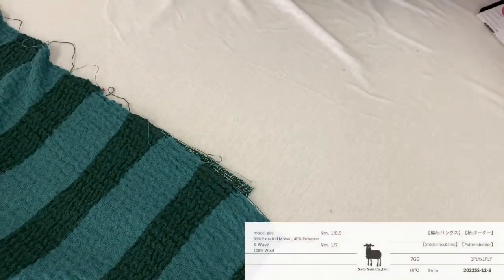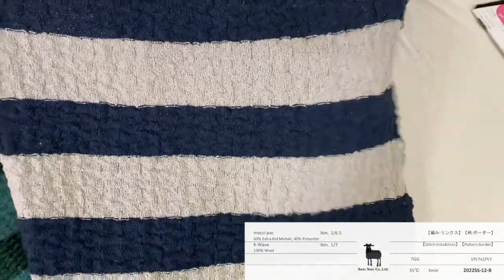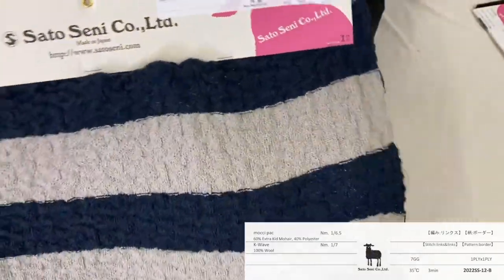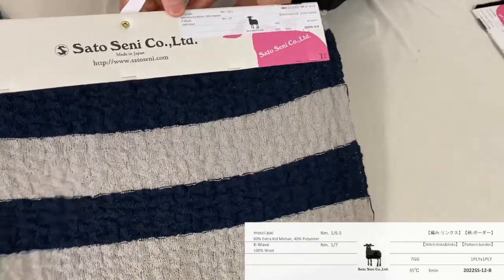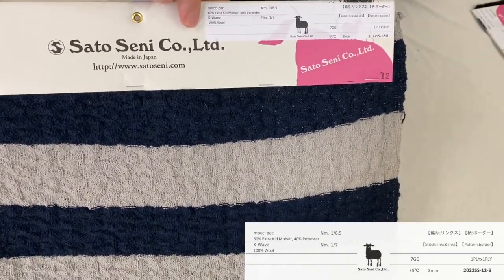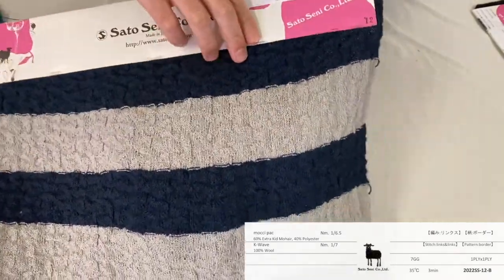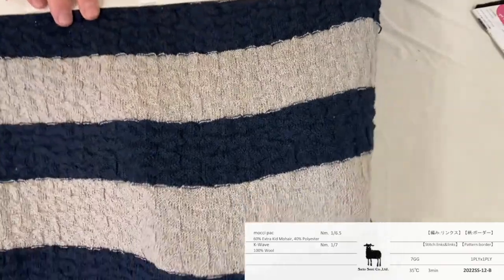And let's have a look at mocci pack. Mocci pack has also been done in links and links stitches, and this is a combination between the mocci pack and K-wave. K-wave comes from this gray part, and this navy part comes from the mocci pack. This is also, can you see the difference?